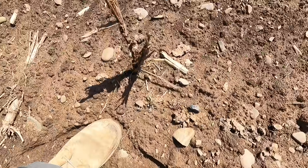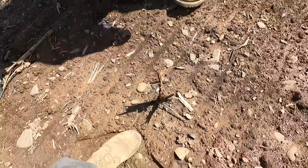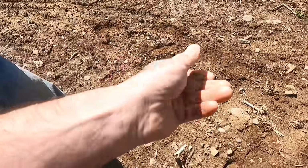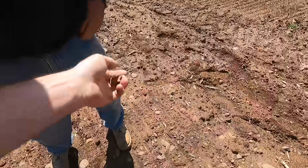Right there. This? Yeah. Oh, let's pick it up. Does it work? Maybe. See, there's a natural stone here that looks very similar to that, and that's broken a couple places. I don't think so on that one.